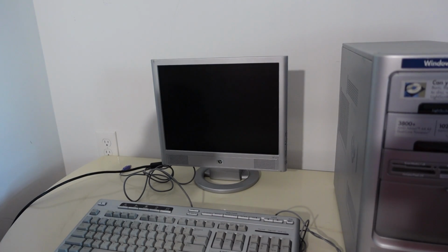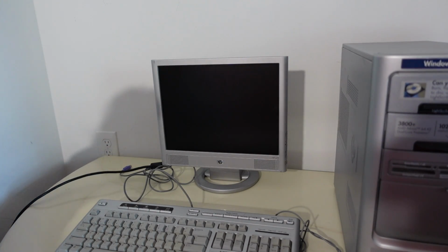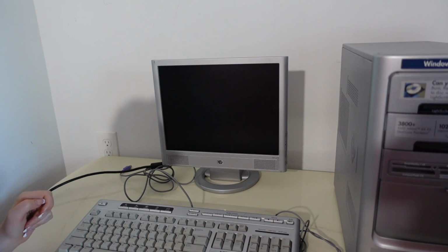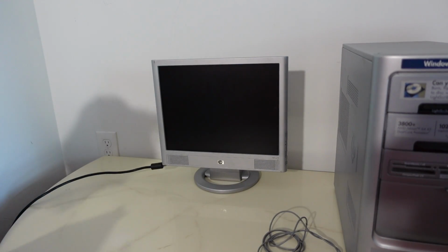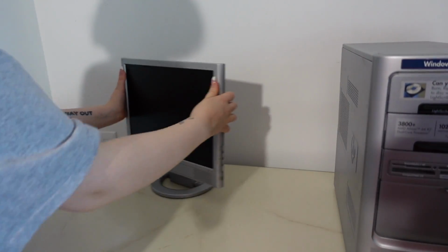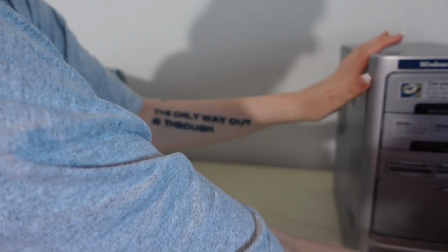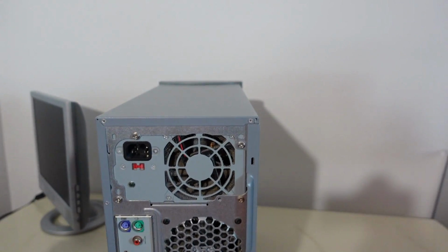What we're gonna do next is take this computer apart and look at the interior of it. Just because it turns on and functions doesn't mean there's not things we should be looking at. My main concern right now is to make sure that we get the dust out of there. Before we do that, let me flip this tower over and show you guys, because it is pretty dusty, and my first concern is I don't want it to start overheating.